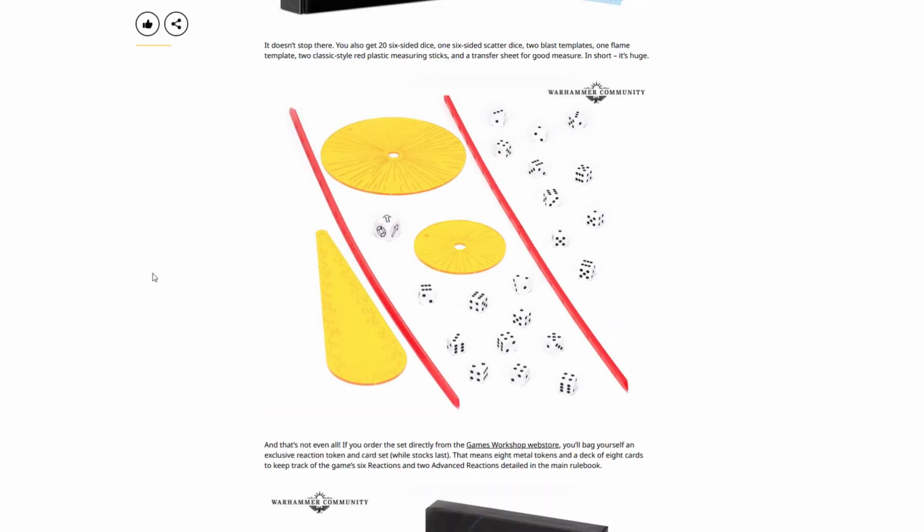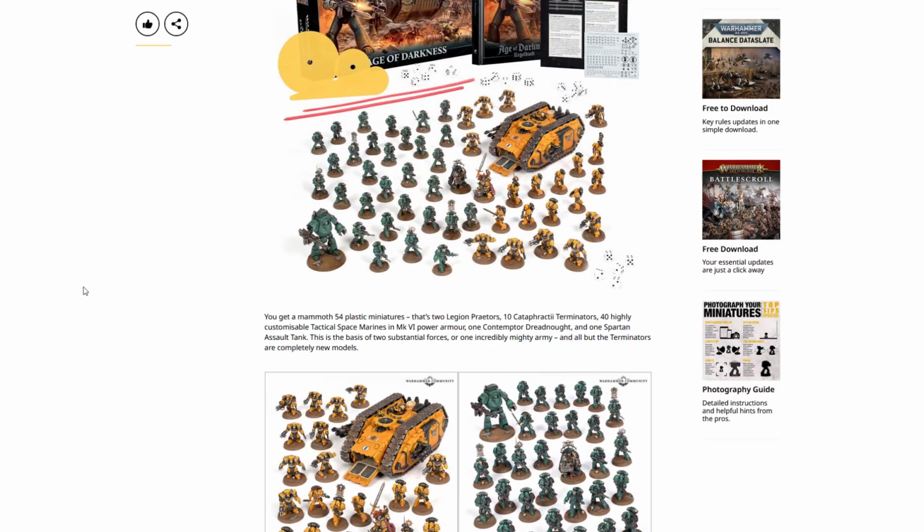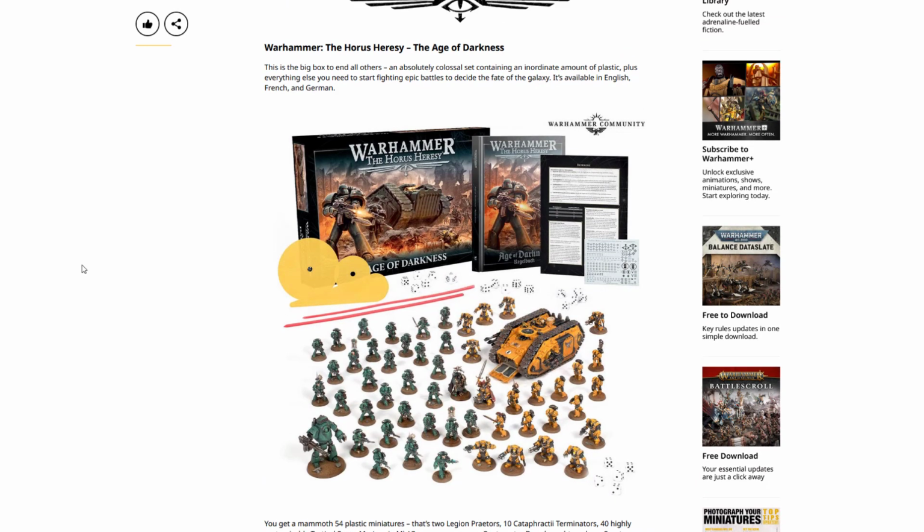So that's all we'll talk about here for old GW and the Horus Heresy. It is looking pretty positive, and I like to see these old rules back in the full swing of things, because they do mean a lot to me and others. It reminds me of the days when I was young and I had more hair. That's always good. So let's go over to Infinity and take a look at what they've got.